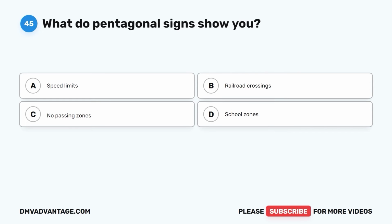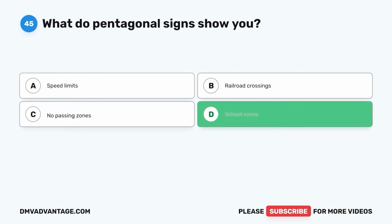Question 45. What do pentagonal signs show you? A. Speed limits. B. Railroad crossings. C. No passing zones. D. School zones. The correct answer is D.